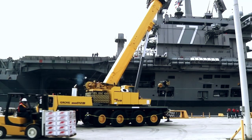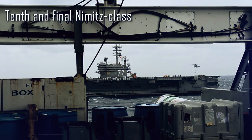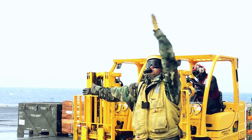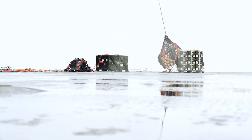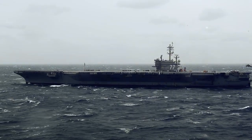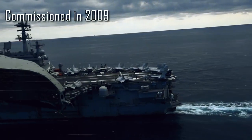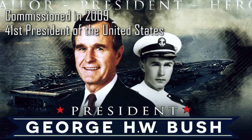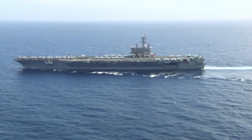The USS George H.W. Bush, CVN 77, the 10th and final Nimitz-class aircraft carrier of the United States Navy, is a marvel of modern naval engineering and a symbol of American strength and projection across the world's oceans. Commissioned in 2009, this floating fortress is a testament to the legacy of its namesake, the 41st President of the United States, and embodies the pinnacle of naval innovation and capability.